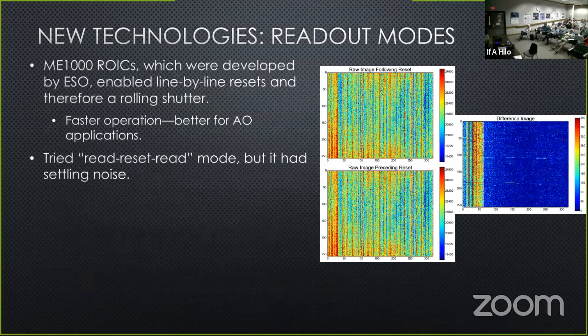We saw a settling noise problem during this readout mode. Essentially, if this is the image following the reset and this is the image before the reset, they're both dominated by this fixed pattern noise that is intrinsic to infrared detectors, and you always have to subtract images somehow in order to get rid of this. But when we tried this in read-reset-read mode, we ended up with all this extra noise over here, which was basically a settling problem. So we ended up not using this technique once we'd tested it.